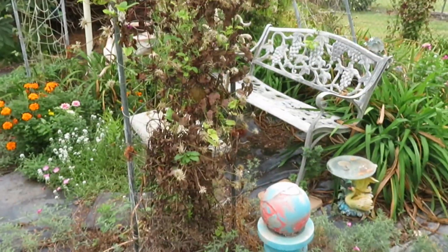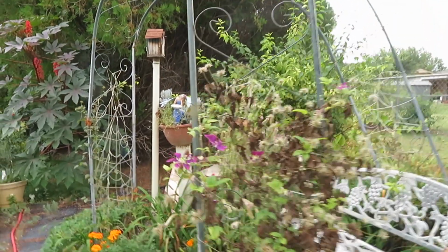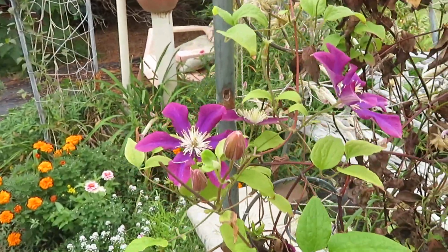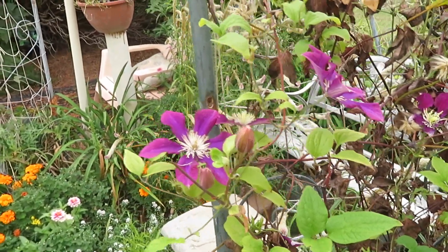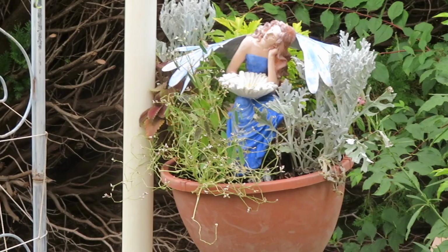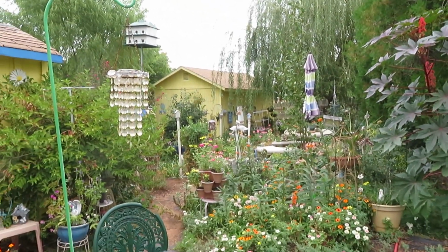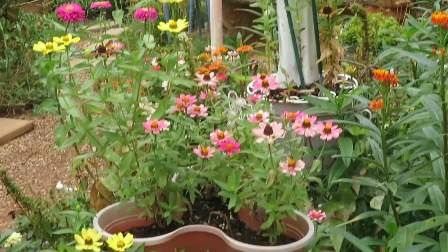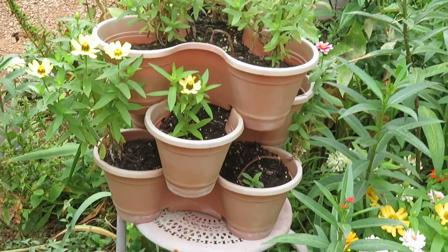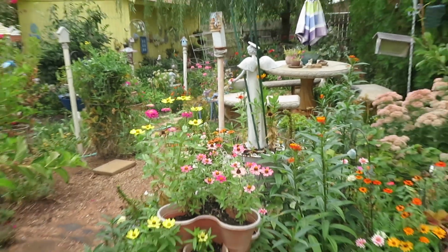And I showed you my friend Susie's clematis. This is mine. Oh my goodness, they look terrible, but they do have some bloom. I'm so looking forward to things freshening up and hopefully beginning to look great in the garden. Look at this little three-tiered pot now. It's beginning to fill out a bit, enough to draw your attention over to those pretty flowers.